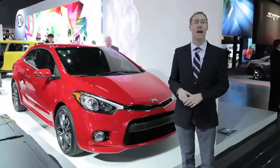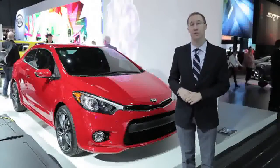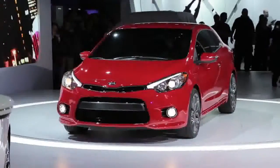Fun to drive, and it really lacked an exciting powertrain. Well, that has all changed with the debut of this, the 2014 second generation Kia Forte Coupe, here today at the New York Auto Show.